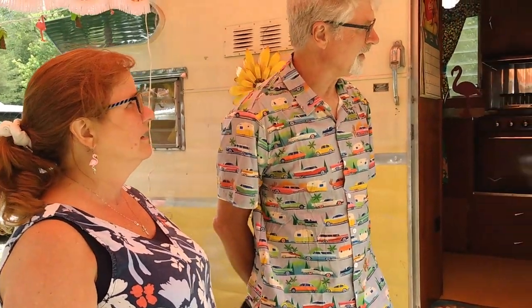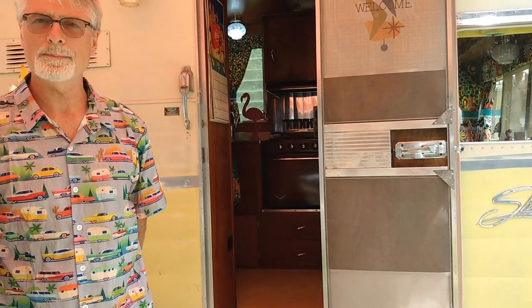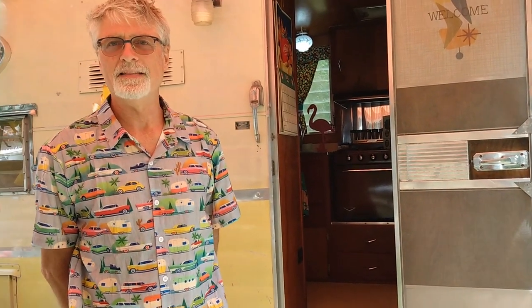It's the original paint, and there's a decal on the front that says Al's Trailer Mart, Grand Rapids, Michigan. I called them, and they've been in business since the 50s, and they said, oh yeah, we sold it. They didn't know this model, but I said, we definitely sold it if it has that decal on it. And that's how we know it's original paint.